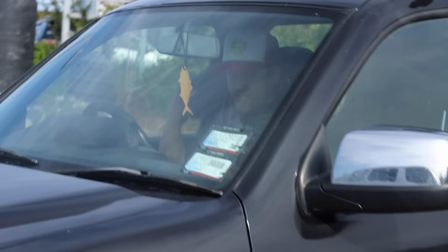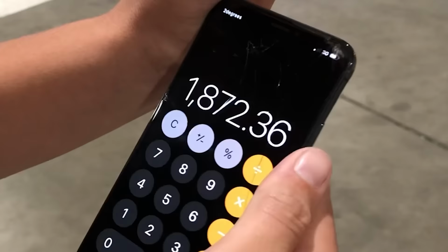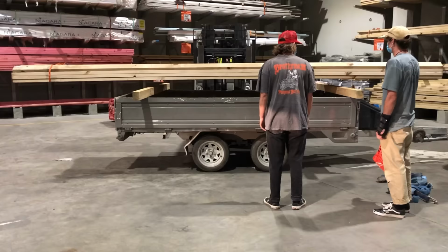Right. Congratulations, you did it. I did it. We have acquired that trailer. What the dogs? Codey and Aiden managed to get to the store before me and secure all the wood. Because here in New Zealand, wood's in very high demand. So there, $7.43 per meter. We're buying 6 meter lengths and we need 42 of them. $1,872.